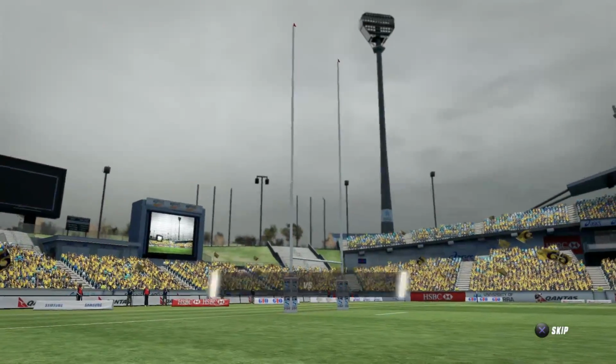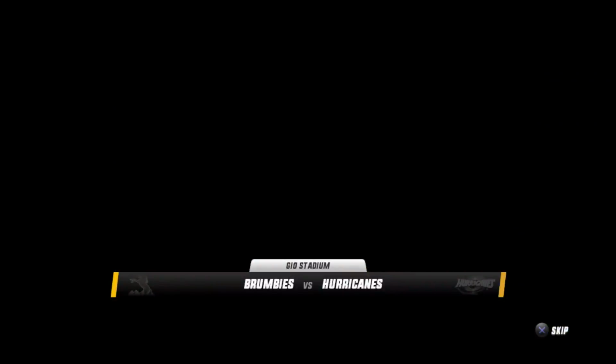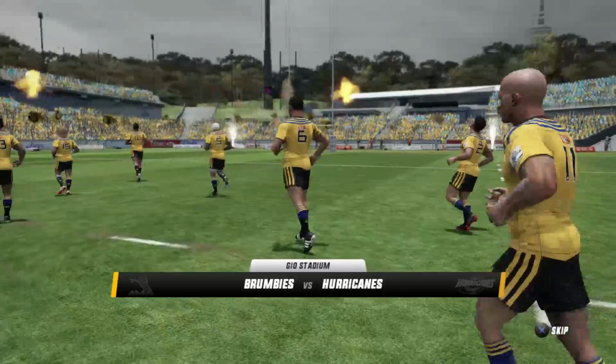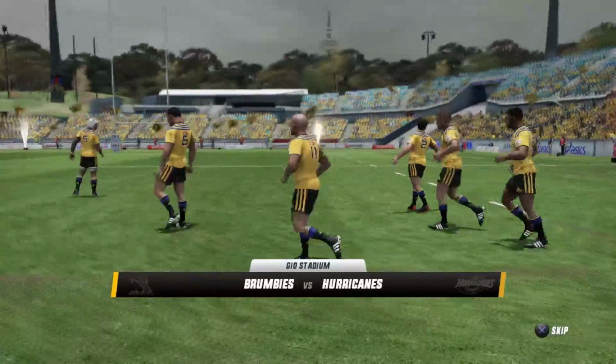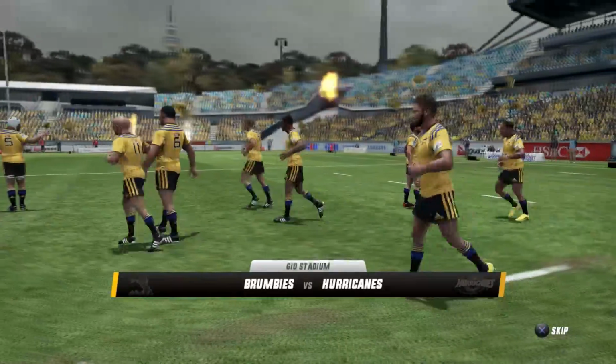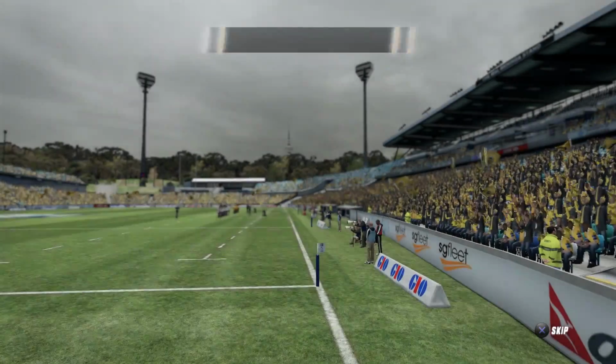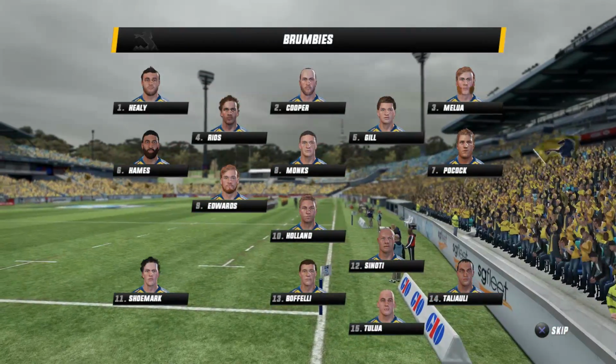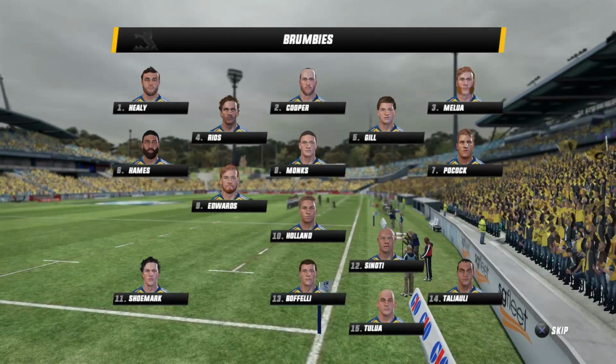Recent weeks of Super Rugby have seen the Hurricanes develop as the slow-starting but fast-finishing team of Super Rugby. Today, though, they need to be on their game as they travel across the ditch to GIO Stadium, where the Brumbies await, a team sitting mid-table in Australia, but with the capabilities to take on the best.